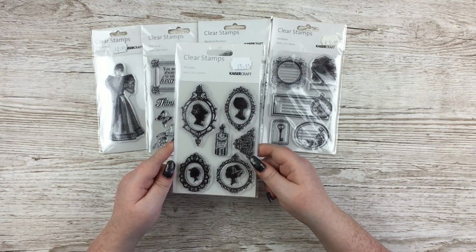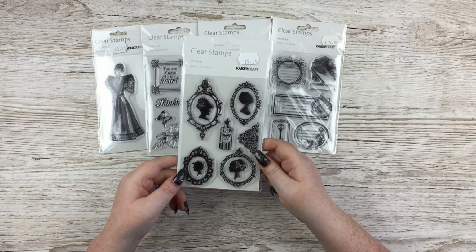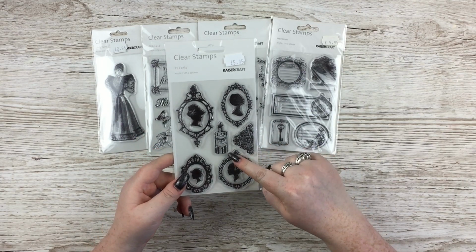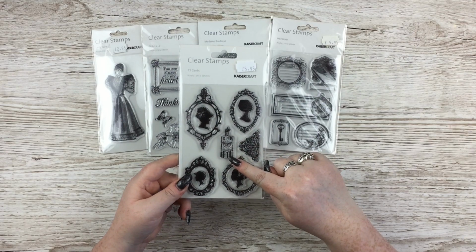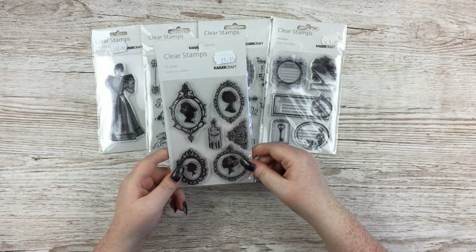And finally, this set called 75 cents. You've got all the silhouette portrait figures with the frames around them, a little damasky lacy flourish there, and then a little bottle of perfume or something. I don't know how well you can see that. That is super, super cute.